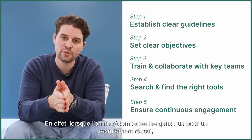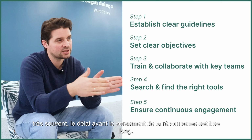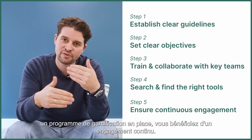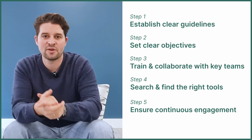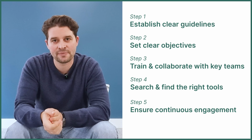Because when you only reward people for a successful hire, very often the time until the reward is being paid out is very long, 6 to 9 months. And when you have a gamification program in place, you have a continuous engagement, and people can collect points which they can later trade in into nice benefits like an Amazon voucher or a free vacation day.